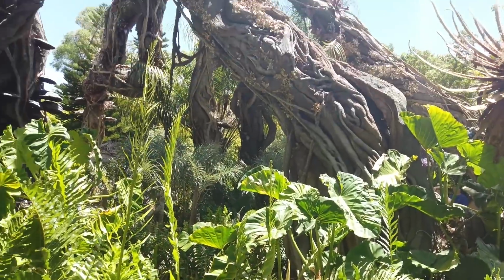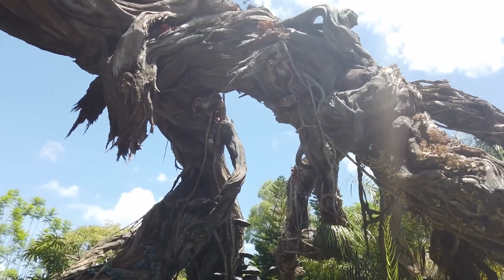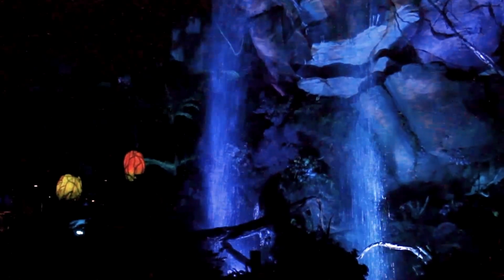It looks absolutely amazing, and unfortunately a lot of people miss Pandora at night because they don't stay at Animal Kingdom that long. You're really doing yourself a disservice if you miss out on Pandora at night. Videos and photos do not capture the absolute stunning beauty. You can take some incredible pictures, and the fact that this whole place lights up with this bioluminescent glow is surely a point for why Pandora is the coolest land here.